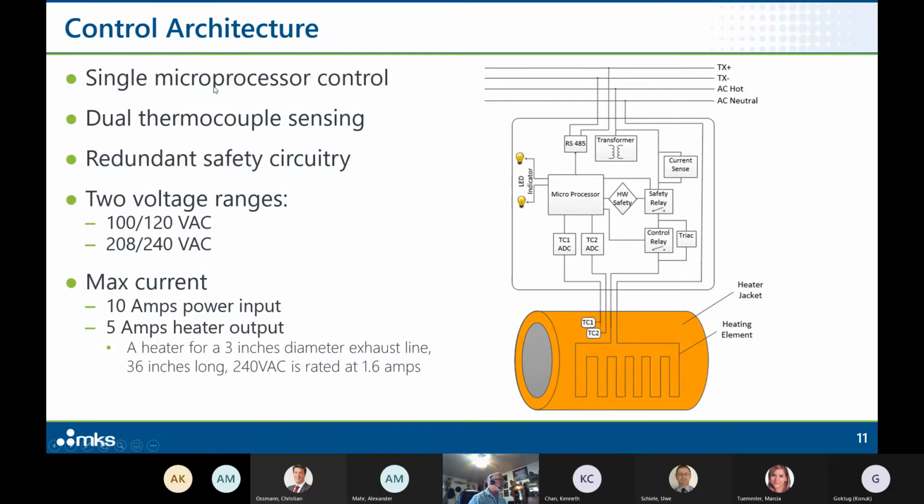Okay, so this is actually single microprocessor control. It's got dual thermocouple sensing, which you have your two TCs in your heater jacket. Your heater element, like I said, is wound into the fiberglass backing material. Spacing should be about 1/4 inch apart.